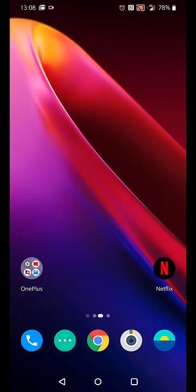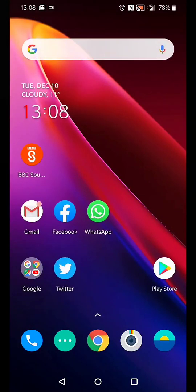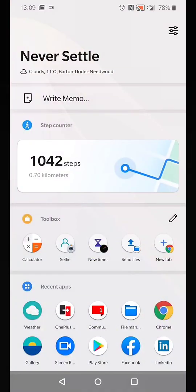What else have we got on here? Show you all the Google bits, obviously, because OnePlus haven't got the same issues that Huawei are going to have very soon. You can have all the latest Google stuff on there, and it's just a lovely phone. For the price, for what you're getting, it's a fantastic phone. The OnePlus 7T, I have been using this now for 3 and a bit weeks as my main driver, and it really is a very good phone for the money.